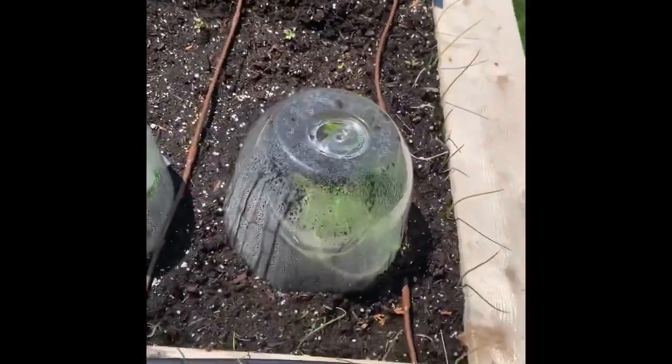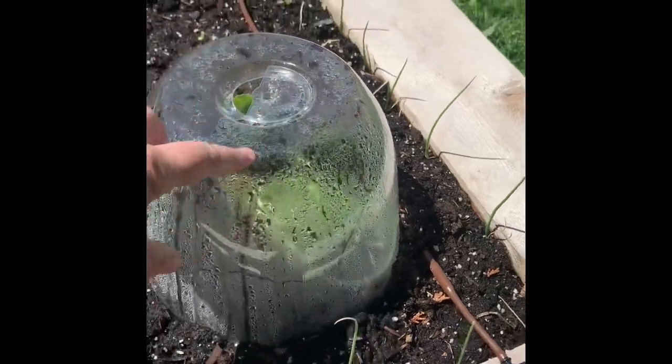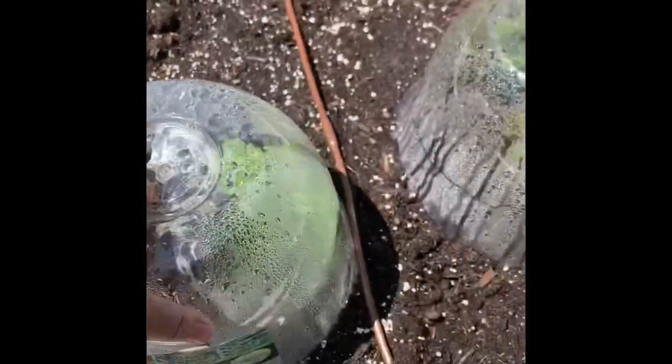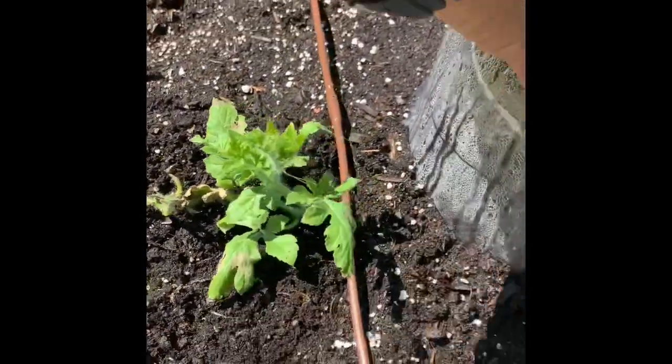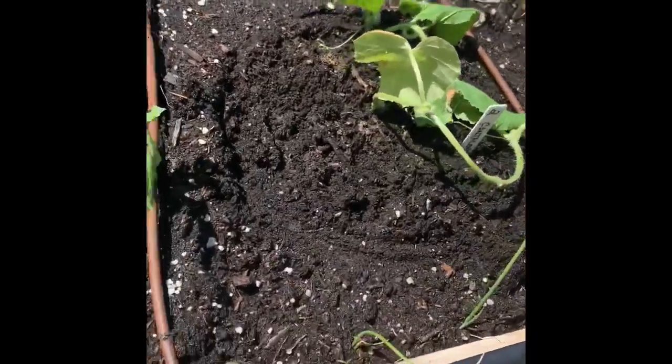I have a cantaloupe and a Dixie watermelon under the domes. I have the domes on because I was worried about us having some cool nights. But there they are.